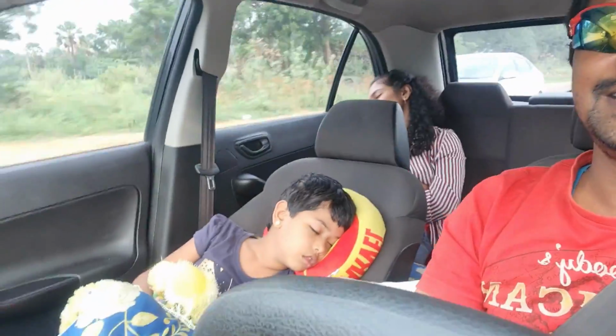So we are in the halfway mark of our travel to Kanyakumari. We are nearing Kanyakumari and everyone is fast asleep, you can see, except this owl. This owl is awake.